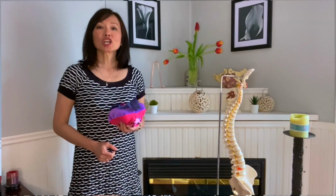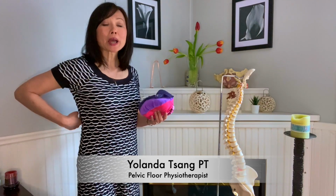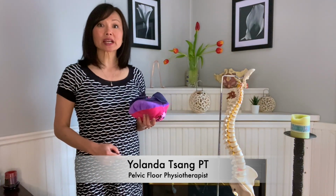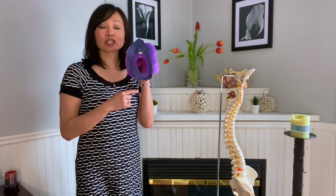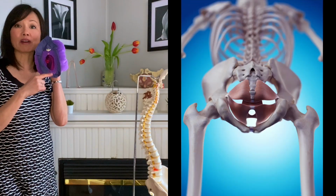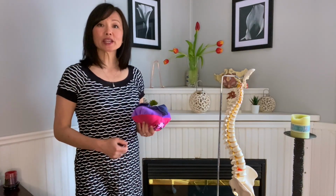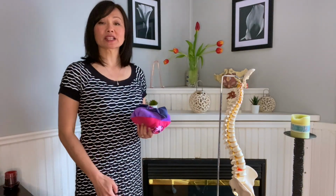So having proper postural alignment is really important to prevent neck, shoulder, back pain. But because everything is connected, it's also very fundamental in terms of optimizing your lady part or your sexual or pelvic health. Now, with respect to your spine, there's a certain alignment that is optimal.